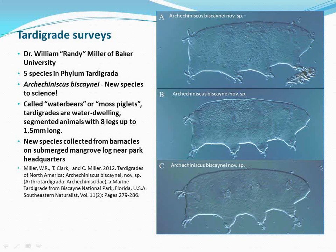So these are basically about 1 to 1.5 millimeter long little tiny segmented animals. They're called water bears or moss piglets. And in this case, he found it in barnacles collected from a submerged log near the park headquarters.